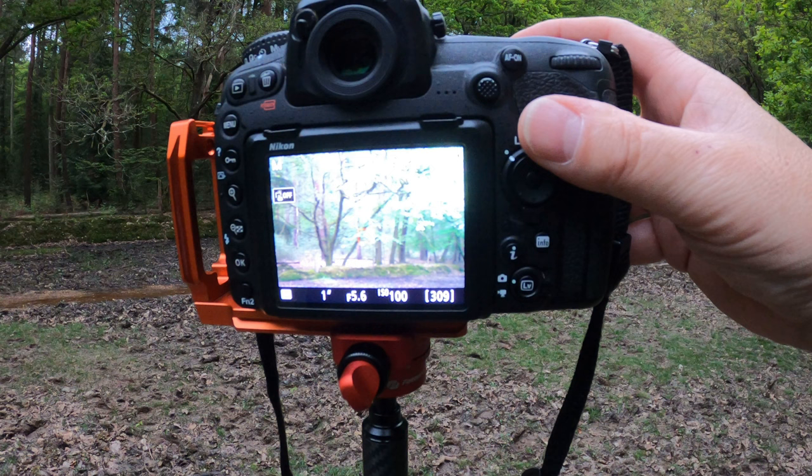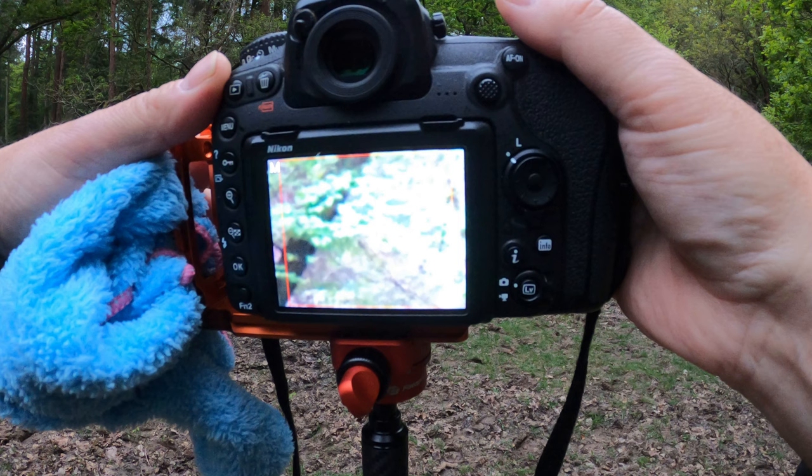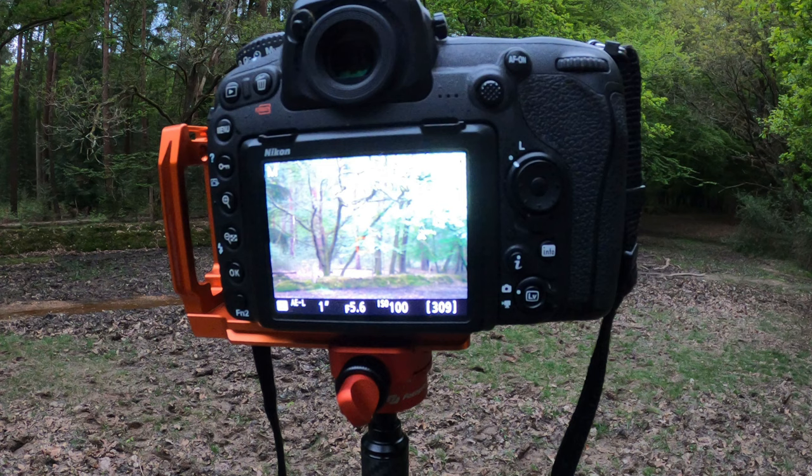Right, so for the settings we've got 1 second, f5.6, ISO 100. I'm just going to zoom in to where I can get focus. So we're in manual focus at the moment and I don't want to get anything behind these leaves, so we've got to make sure it's in manual focus. Oh dear, it's getting a bit grainy where the light's starting to fall now, but I think that's about it. Let's take a picture, 3 second timer, see what that comes out like.